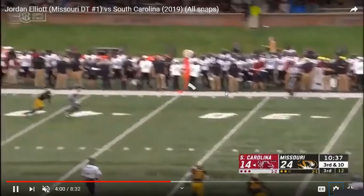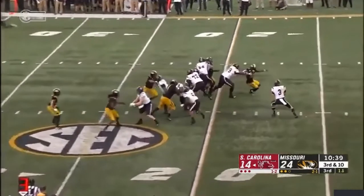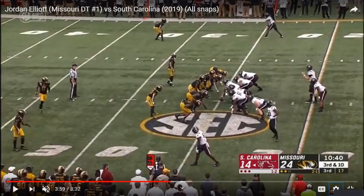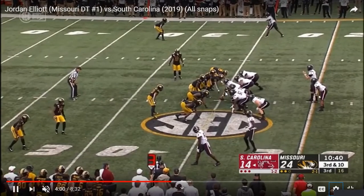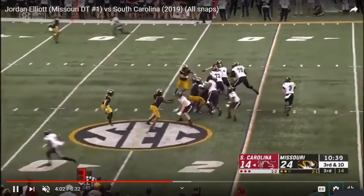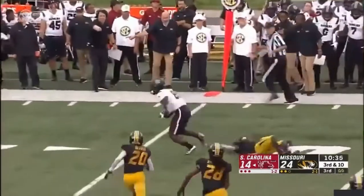Yeah, this is going to show utilizing his strength. Good hand use and placement as well. Oh, I really like his hand placement here. Does a great job of getting his hands inside and really controlling when to attack.